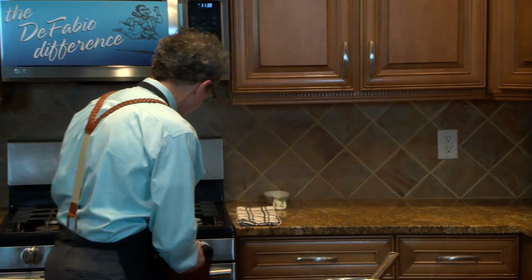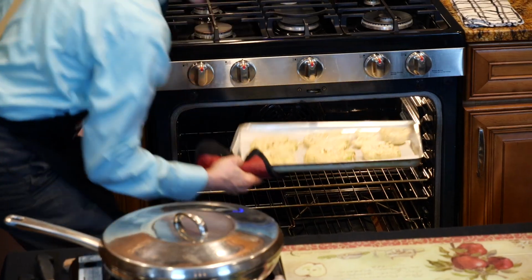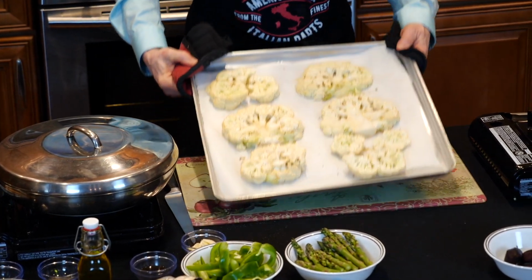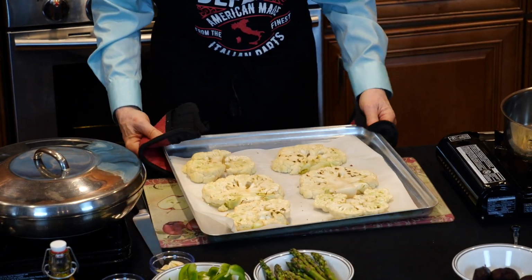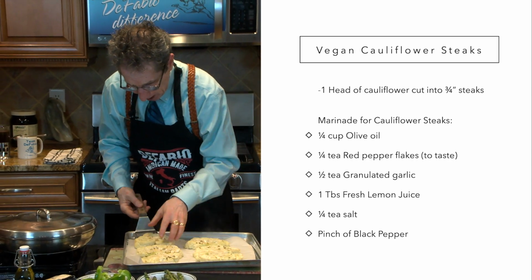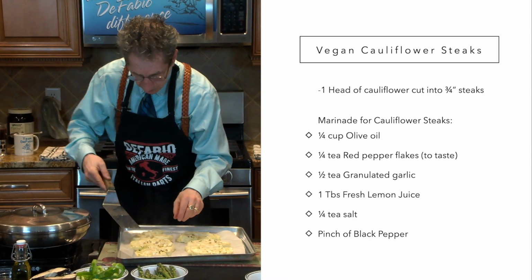The cauliflower steaks are really simple to prepare. You take a head of cauliflower and you cut it lengthwise so it comes out in what we call steaks. You want the slices about 3/4 of an inch thick. Now this is hot, so I'm just going to flip them. And you see how this one fell apart?